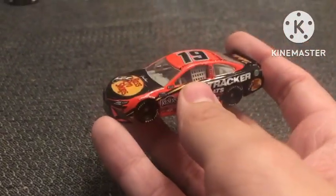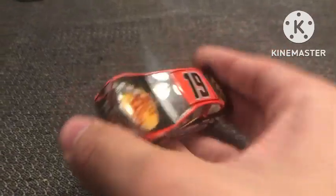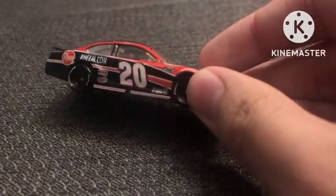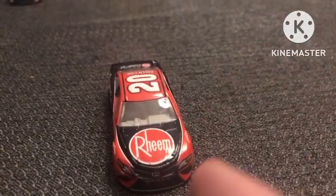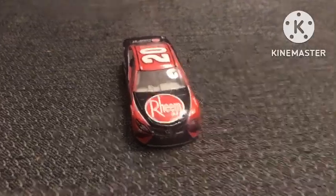Seriously, I really hope Truex gets another win next season. And then the other one is Christopher Bell, specifically in his Ream car, which I got because this is what he drove at the New Hampshire race, which was actually the first NASCAR race I ever watched.